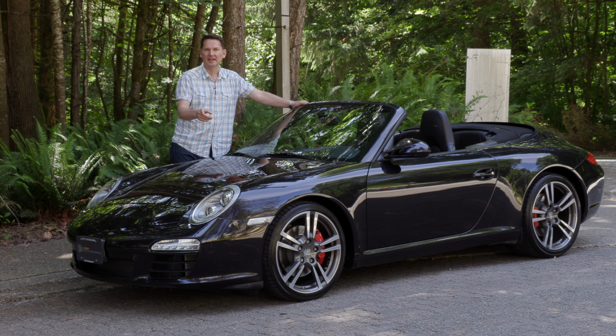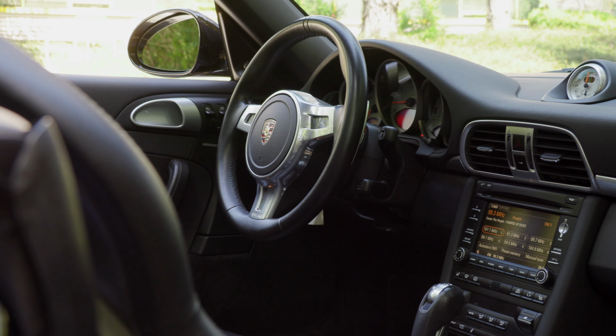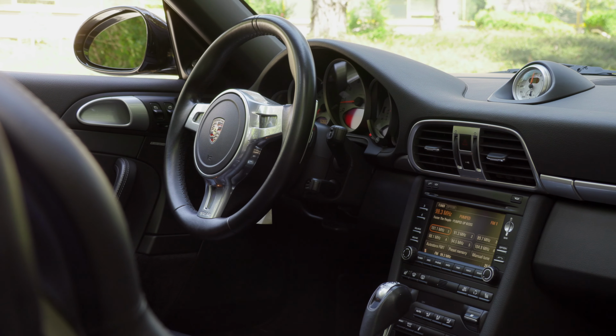So this is the 997.2. It's a Cabriolet Carrera 2. I'll get in and I'll tell you that this isn't just affecting specific 911s, it's affecting all of them.